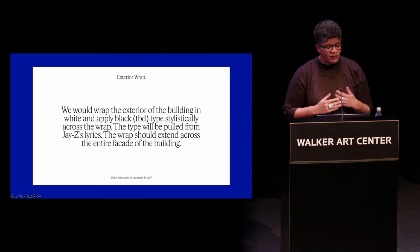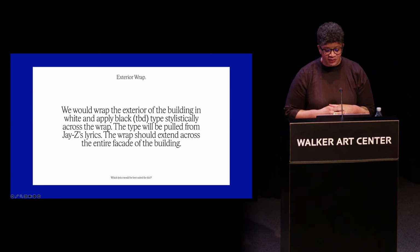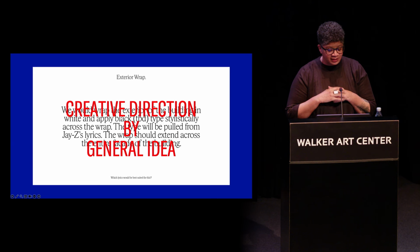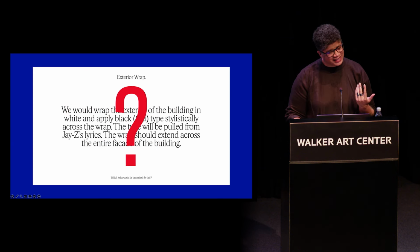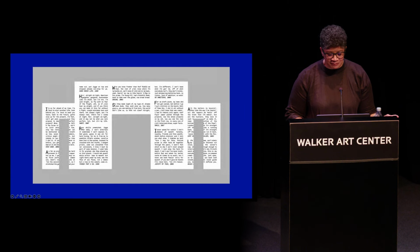So we would wrap the exterior of the building in white and apply black type stylistically across the wrap. General Idea was the agency who did this. So we hear this, and our first response is like, what? How? How is this possible? And it seemed kind of impossible. It was so beyond the scope of anything that we could have done. It was so all-encompassing. And it was a lot.